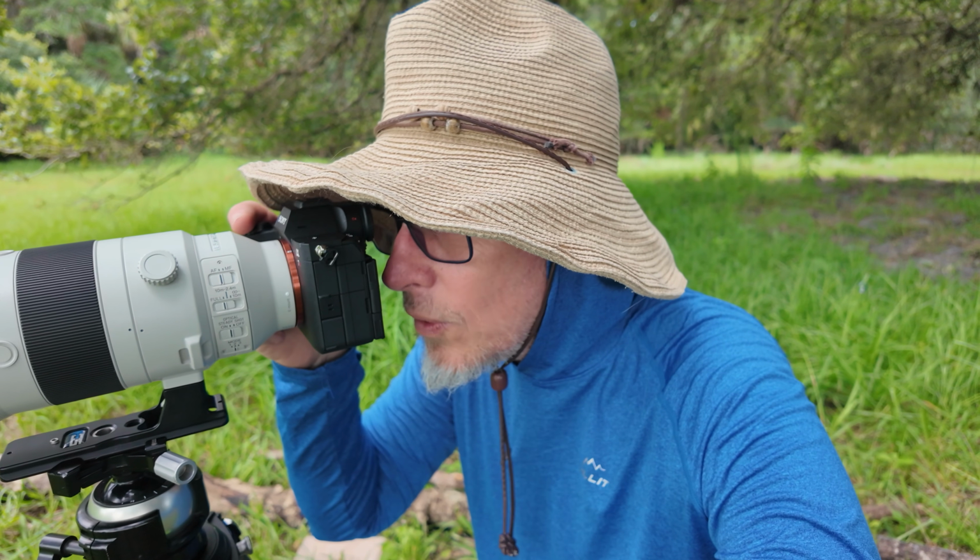If I'm heading out and I want the one camera that does everything that I like to do, like perfect, I grab the A1 Mark II. It's all there. High speed video, high resolution video, slow motion video, high resolution stills. It's fast and it does pretty much everything perfectly.